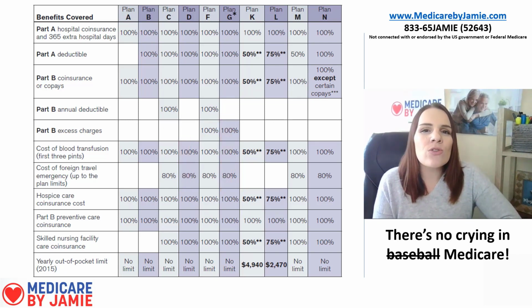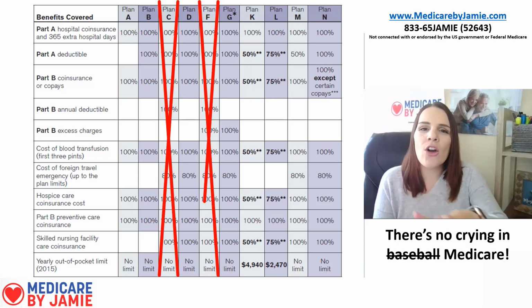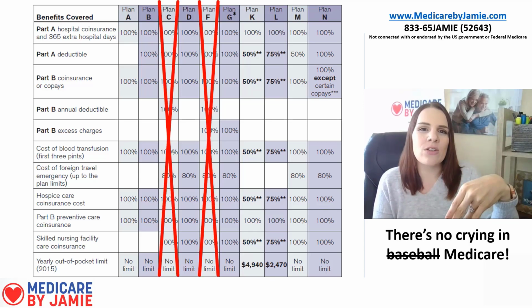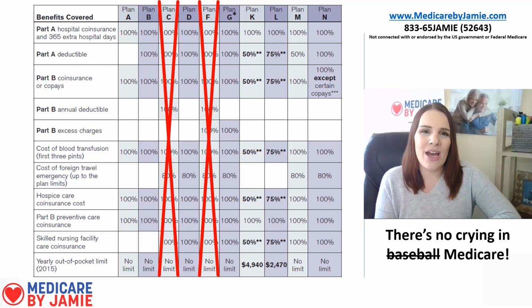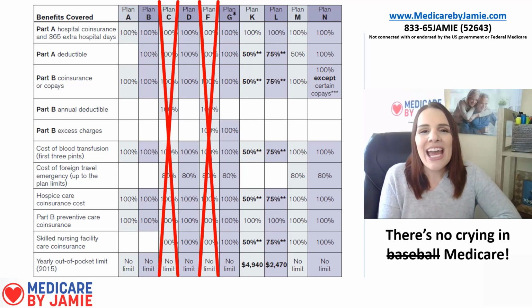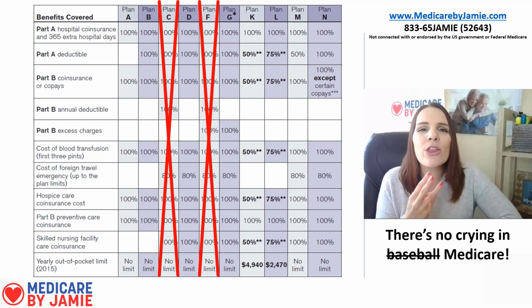So if you're a new enrollee into Medicare in 2020, Plan C and Plan F are already gone. They're off the table. And honestly, those probably weren't the best plans for you anyway. So we can drop those right away. And even still, looking at all these plans, we're going to narrow it down to really 3 plans that make a lot of sense.